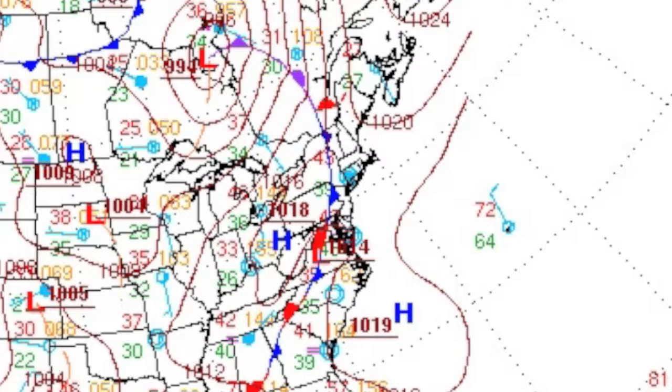This cold front is also weakening because the majority of the cold air is focused more in the northern Plains and central Canada. The cold air is holding back a bit, and I'm going to show why in just a few minutes. Let's take a look at the water vapor satellite picture.